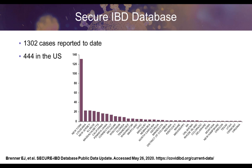But as of May 26, which is when I accessed this last, there were about 1,300 cases reported to date and about 444 in the US alone. And you can see the case density again here by state, with New York being the highest.